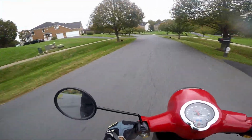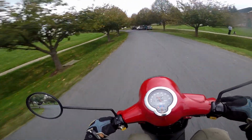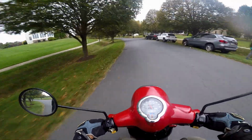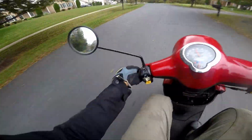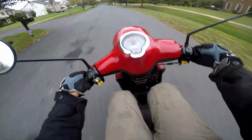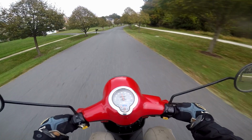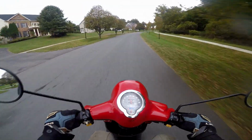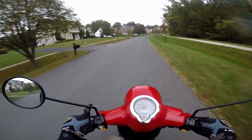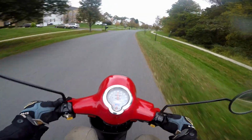Well, squids, thanks for riding with me. That's the Genuine Buddy 125. It's a pretty darn good scooter. It just has a few little issues here and there, but it's a very inexpensive bike. I think you can interchange it with a lot of Chinese parts. It's practically a Chinese bike, but it's from Taiwan, and their quality level is a little bit higher, not by much.